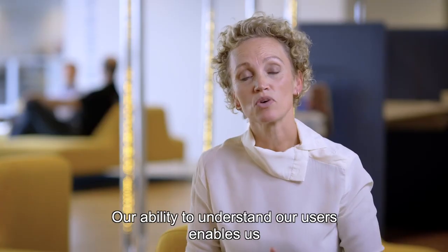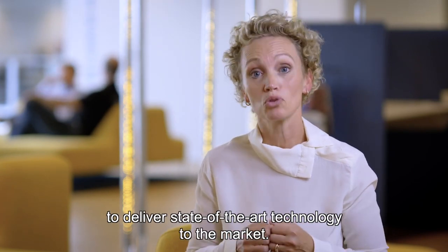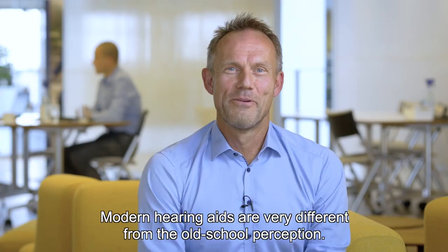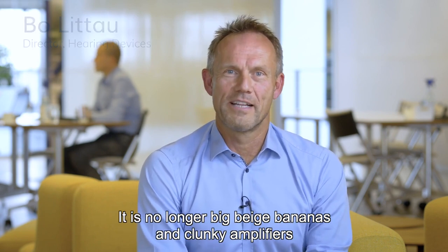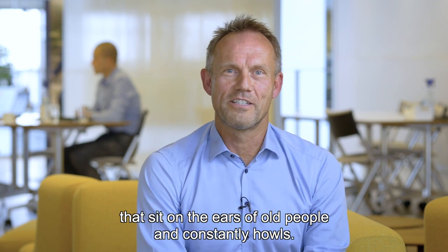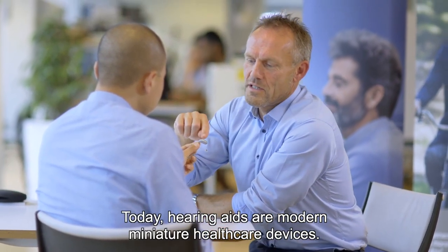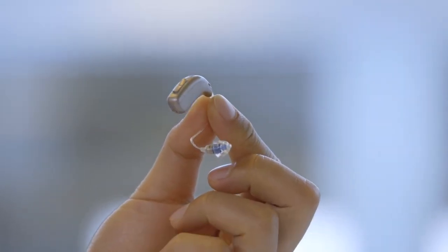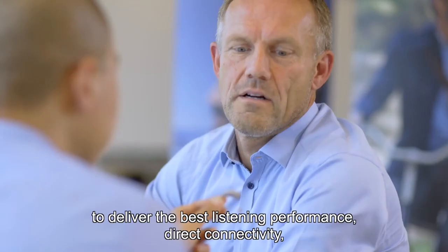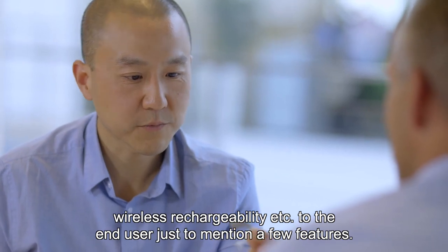It is our ability to understand our users that enables us to deliver state-of-the-art technology to the market. Modern hearing aids are very different from the old school perception of what hearing aids are. It is no longer big bass bananas and clunky amplifiers that sit on the ears of old people that constantly howl. Today, hearing aids are modern miniature healthcare devices. They include and combine a wealth of cutting-edge technologies to deliver the best listening performance, direct connectivity, wireless rechargeability, etc. to the end user, just to mention a few features.